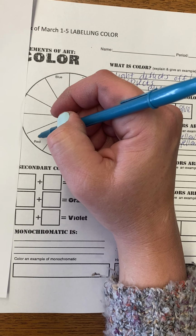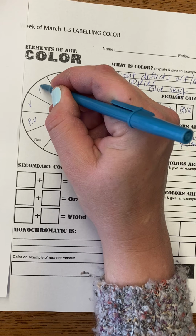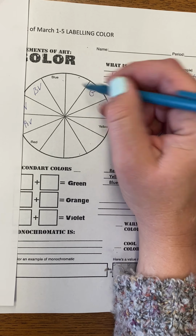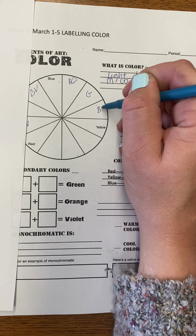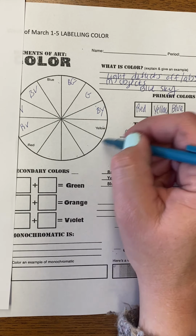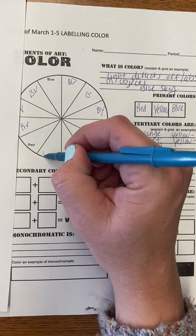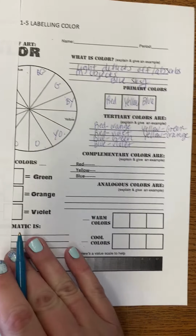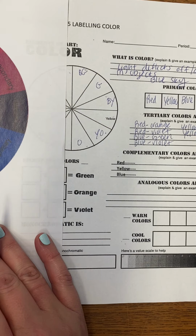Again, I like to start at red: red-violet, violet, blue-violet, blue. The green is between yellow and blue. Blue-green. List the primary first. Blue, yellow. What color is between red and yellow? The orange. I'm going to leave spots for the tertiary. Red-orange, yellow-orange. Complementary colors. Well, we just did that.